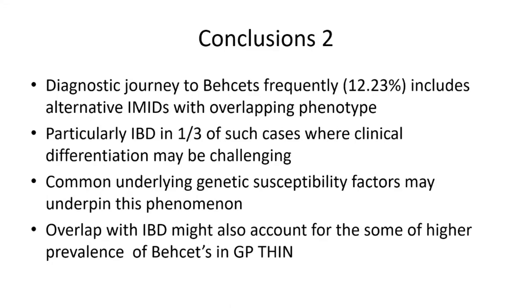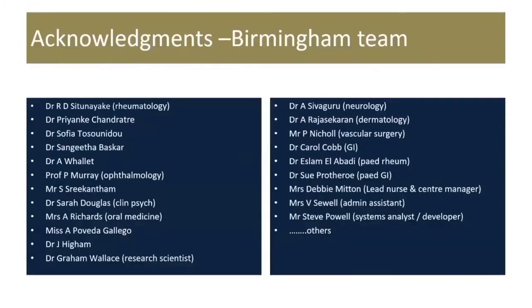Common underlying susceptibility genes may underpin this phenomenon, and there's much more work to be done on this in the future. The overlap with inflammatory bowel disease might also account for some of the higher prevalence of Behçet's that we have observed in our primary care database studies in England, and Priyanka and my team in Birmingham are exploring this further in further epidemiological studies.